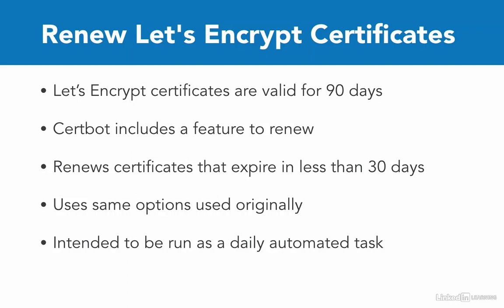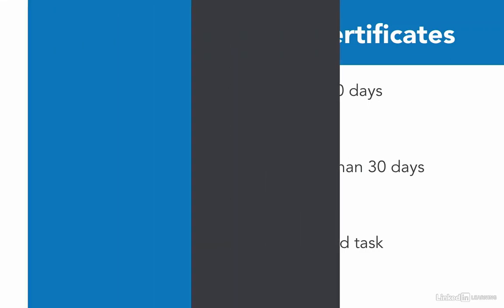So every day, your web server will just check and say, hey, have I reached that 60-day limit yet? Am I 30 days away from expiration? If I am, let's go ahead and renew. On a Unix system, you would do that using a cron job. On Windows, you could do that using Task Scheduler.